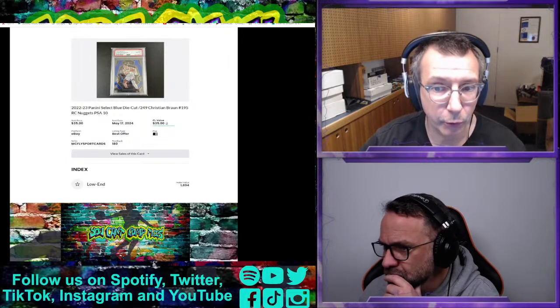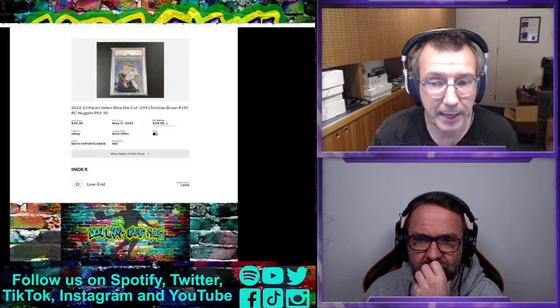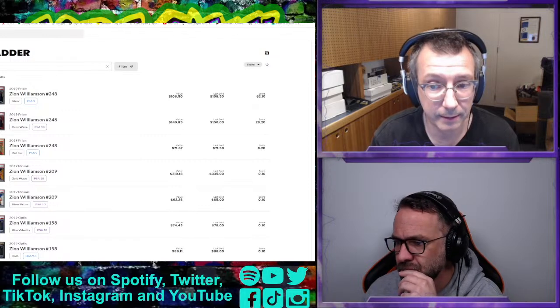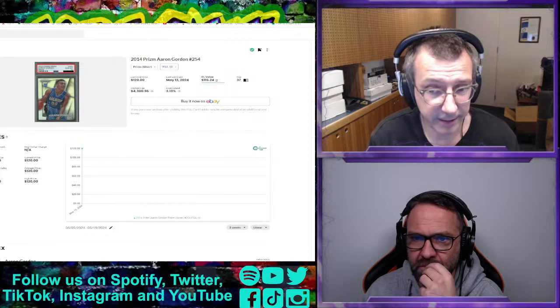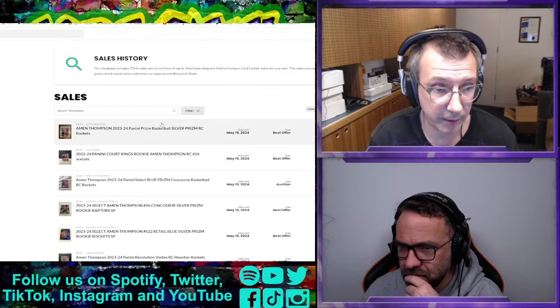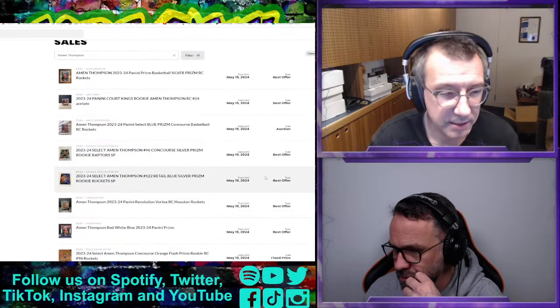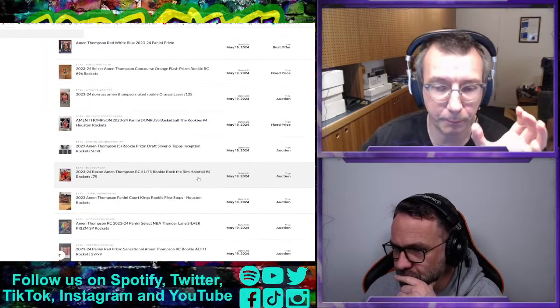The next one I thought we could talk about is Aaron Gordon. Just bear with me for a second. I thought we could do a three-way player versus player. Aaron Gordon, he's our Nuggets guy. Now, I wanted to compare him to an ultra modern, so I'm doing Eamon Thompson for the Rockets. Similar-ish type of game. Not exactly the same, but ballpark.